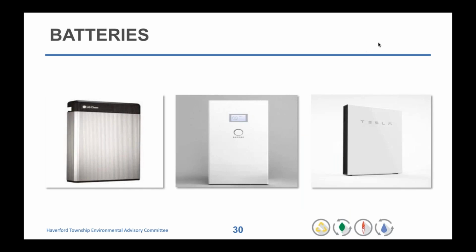And batteries, we did talk about. I have a Tesla Powerwall, but that's not the only battery option that's available. There are a number of different battery manufacturers that have options available for you to go ahead and get a battery if that's something that you want to do.